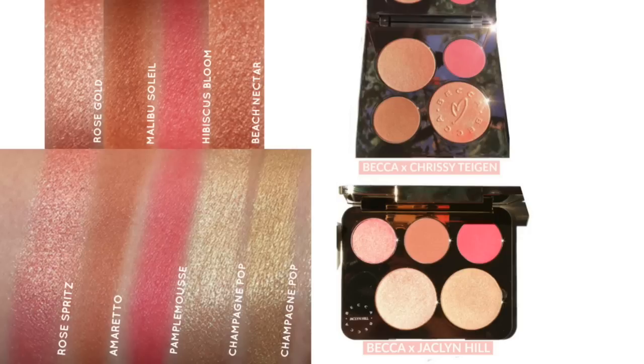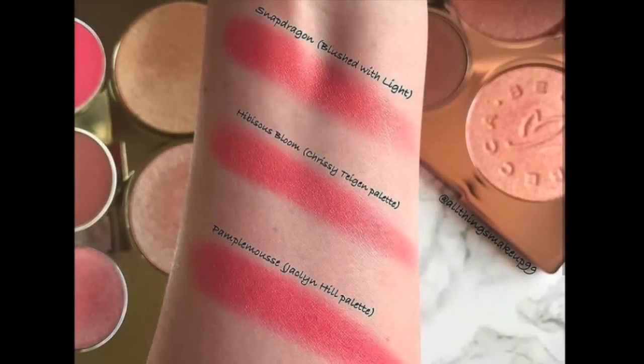considered two different shades. But it doesn't stop there, because 11 months after the Jaclyn palette was released, we have another palette using an almost identical shade to Pamplemousse and Snapdragon, and that shade is Hibiscus Bloom from the Chrissy palette. As you can see, all three are just too similar to be entirely different shades. In my opinion, all three shades are the same with minor quality and texture tweaks, and they have basically recycled the same damn shade under different names over and over again.